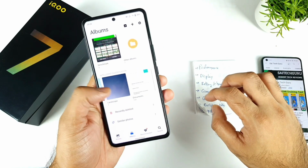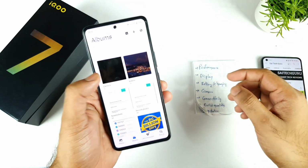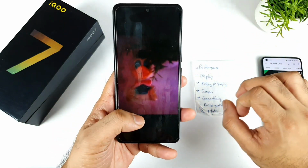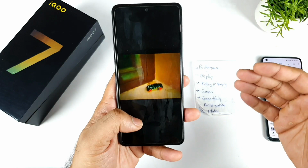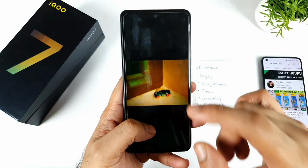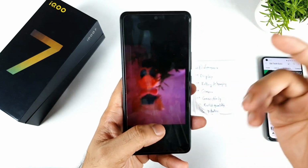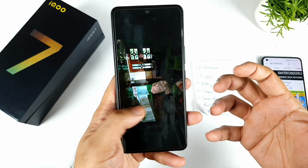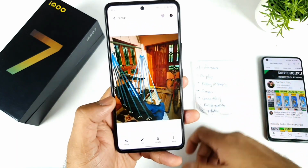So let me show you a couple of shots which I took. It might be useful. All the complete night shots are pretty good. Low light photography is fantastic. There is no light at all in the room, as you can see, but still the phone was able to capture the colors. Even I cannot see with my own eyes, but still the phone was able to capture really good details as well.